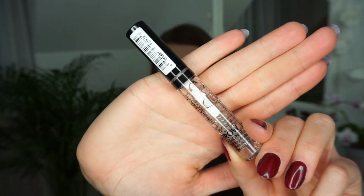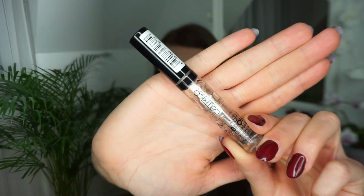So the last product is this eyebrow and lash gel by Catrice. I've bought this I think a year or two ago, or maybe it's longer, I don't know. But I thought that's cool because I just wanted to try it out for my eyebrows because I needed a brow gel, and I thought maybe it's cool when you have a clear one.